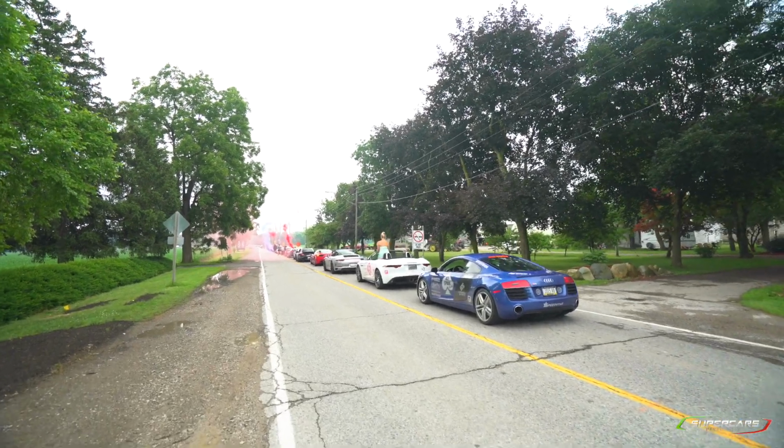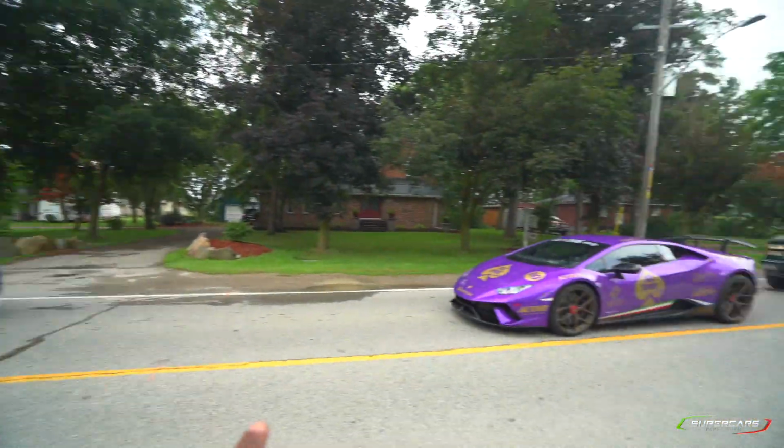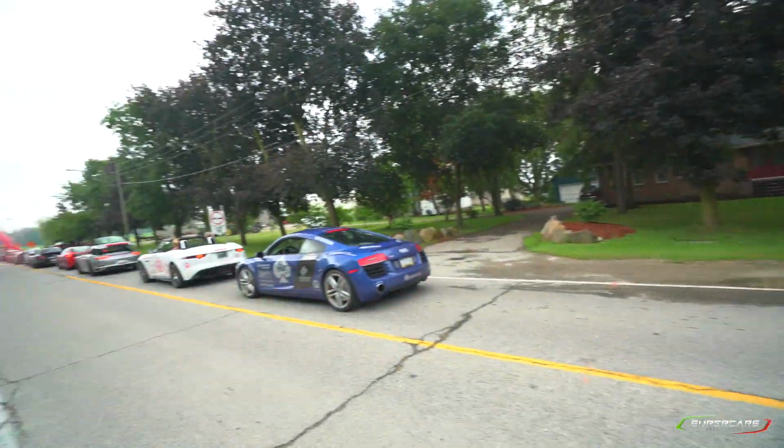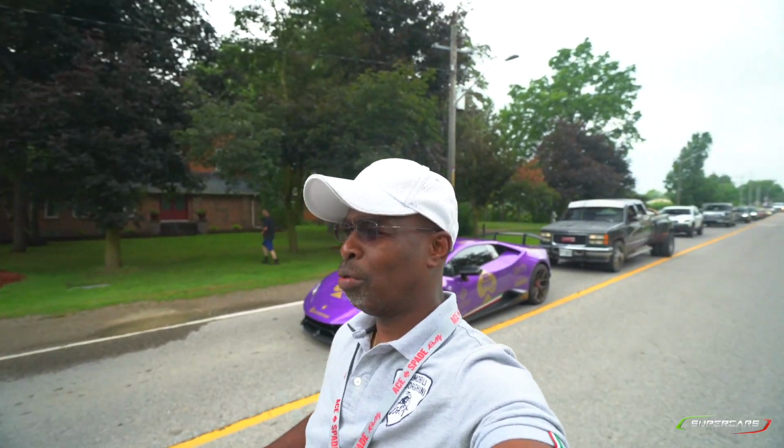When you're on a Spade rally and you've got construction and they literally close you down, you just gotta do what you gotta do. That's all. That's how it is. Rally life.